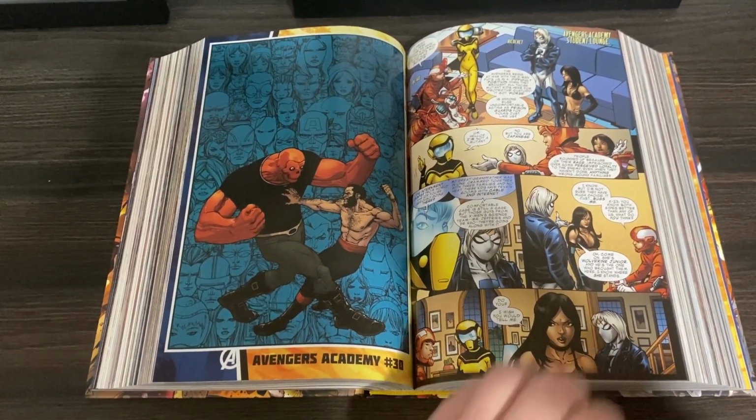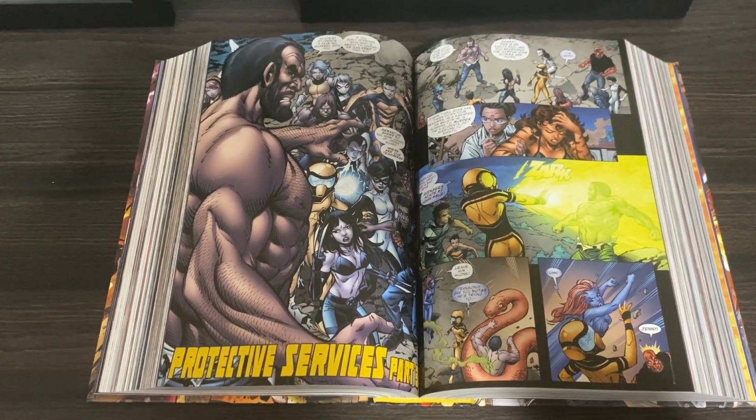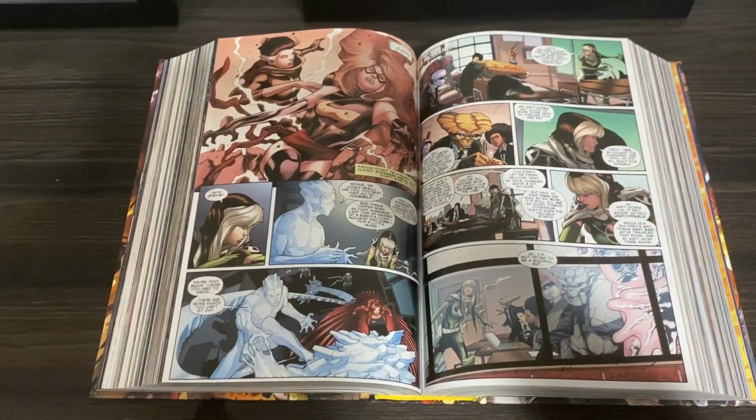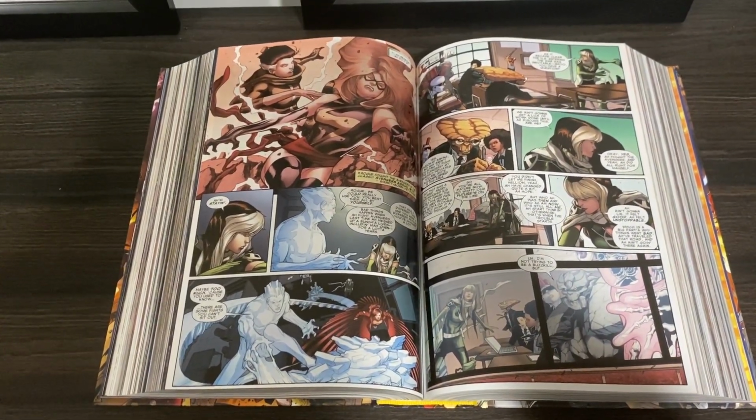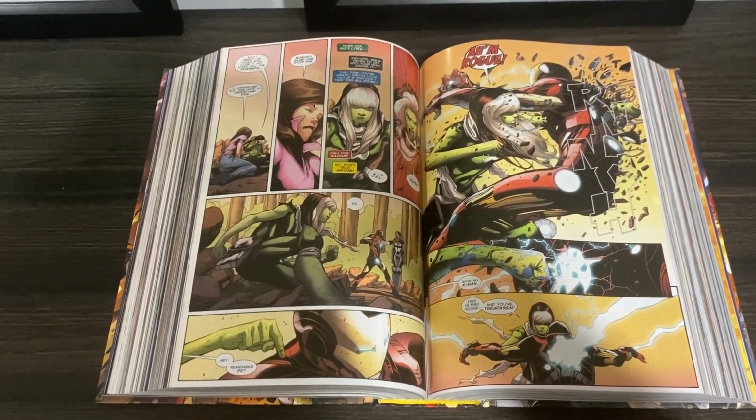I forget actually what the issues are there, but we get to see the teachers of the school making their decisions whether to get involved with this Avengers vs. X-Men conflict or to stay back. And of course, they kind of get sucked into it and get forced to be involved with it.